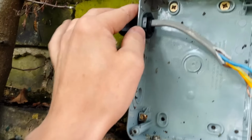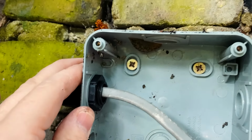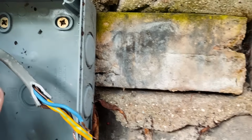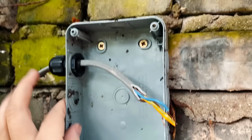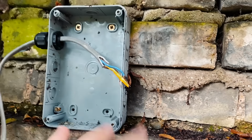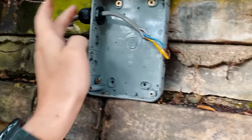Right, I've put the compression gland on, but that hole was massive, and there were 2 slugs in here, just crawling around. So just get rid of those. But pretty awful, this whole thing, to be honest. It's just like a real bodge. But at least I'll make it a little bit better.